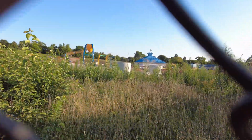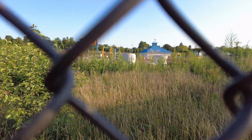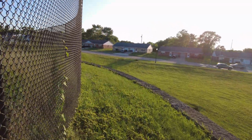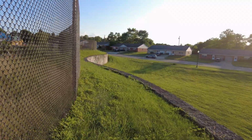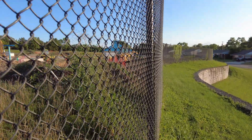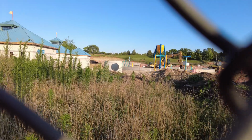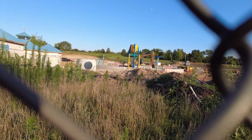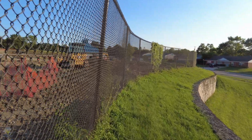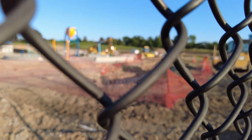Here, let's peek through the tiny little fence link here. Get a little view from this side. Oh, there's another view. There's one of them 3,500 pound things just sitting there. They're not moved easily. I don't think nothing's moved easily.